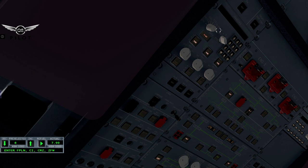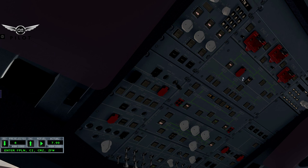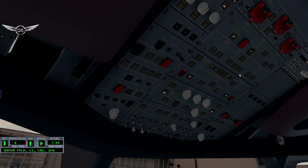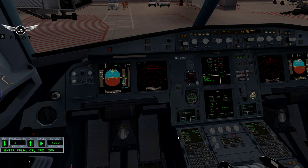Alright, this goes to STS-1. Enter position, that's fine. Everything here is fine. And everything here is also fine. Let's go ahead and turn the beacon on. And let's turn the passenger signs on. Alright, so everything else is fine here. Now, I've programmed a joystick key for the ATC chatter. There we go.